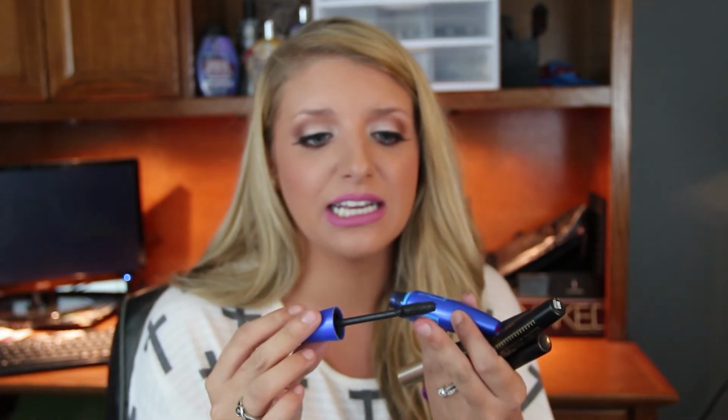Maybelline Rocket, and this is for volume. In no way do I wear all these at once. But these are just my favorites. Sometimes I want to use this one for volume. Sometimes I feel like wearing a different one for volume. It's not all on the lashes at once. But I like the wand on this. I like how fat it is. It doesn't really separate my lashes, but then again, I have other mascaras for that. This is very good at volumizing. And another one for volumizing is Voluminous Carbon Black.